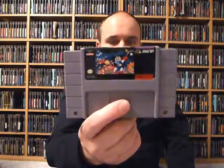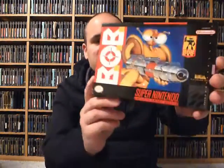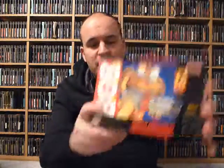Next one is a great series, and that is Super Bomberman. I had Super Bomberman 2, I just never had the first one, so got that knocked out. Next one is Cannondale Cup. Then we have Nolan Ryan's Baseball. A cart with manual for War 3010: The Revolution. So cool to get that with the manual. And then I did get one complete game for the Super Nintendo this month, and that is Bob, or B-O-B, whatever you want to go with there. So cool to get that. So definitely anything Super Nintendo complete's nice to have.